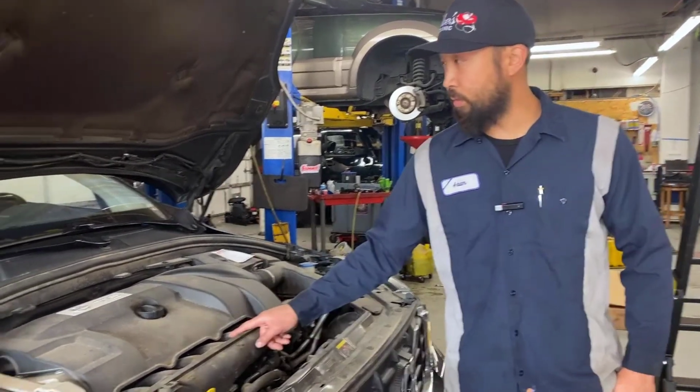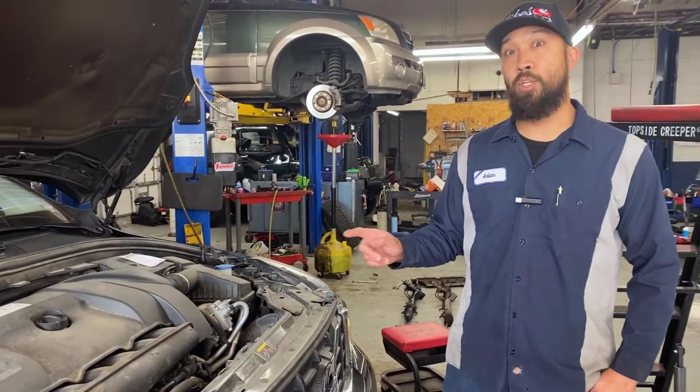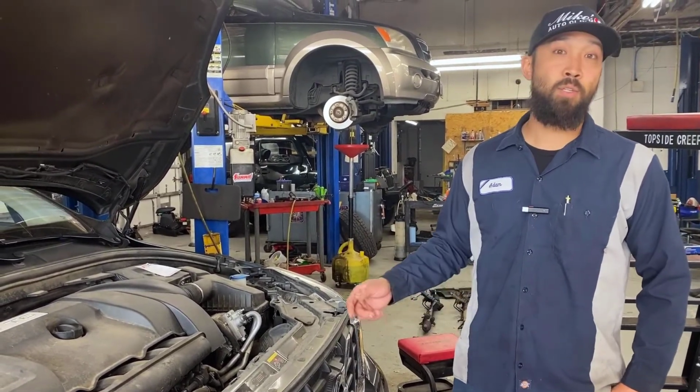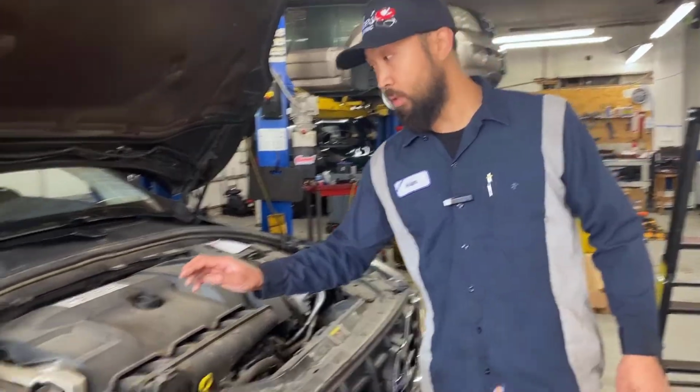On this Volvo, for instance, it came in with a heating issue. A customer complained about low flow, which could also be a part of the HVAC system, that is, the filter. But right now we're going to talk about the cooling.